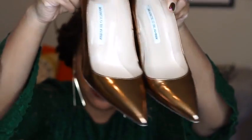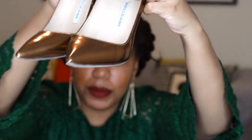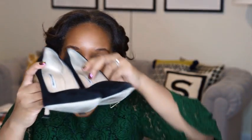So my style hack number 10, a great way to elevate any look and make any outfit look more expensive, is to start with a great foundation. So shoes. Shoes will definitely anchor an outfit. The shoes that I'm going to show you are my 2 pair of Manolo Blahnik shoes. Both are the BB Pump. This first pair is in this gorgeous metallic copper color. The other pair are also BB Pumps, in a classic black suede.